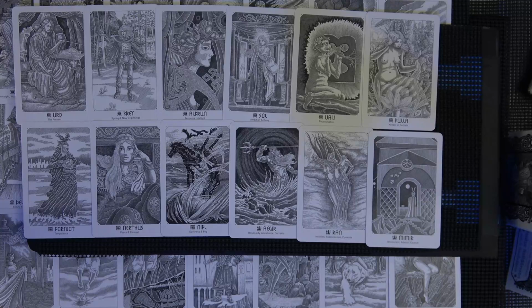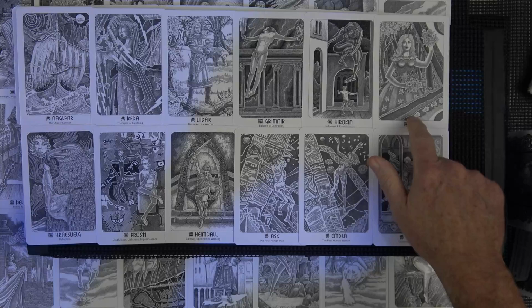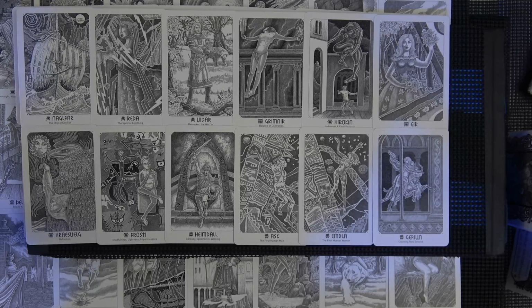So there's like, what, 3, 4, 5, or 6 boards of these. So there's quite a few cards. Not sure about that number 81. Feels like more. That one's interesting.